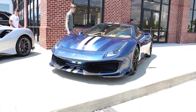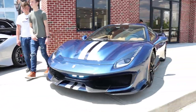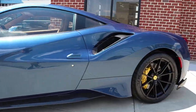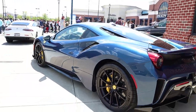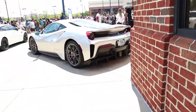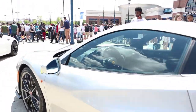All right guys, here over more towards the dealership, we've got two 488 pieces. We'll take a quick walk around. This one here in blue, yellow brake calipers. Take a peek at the engine. Then we go down to this other one here. We've got gray or silver and red spec.